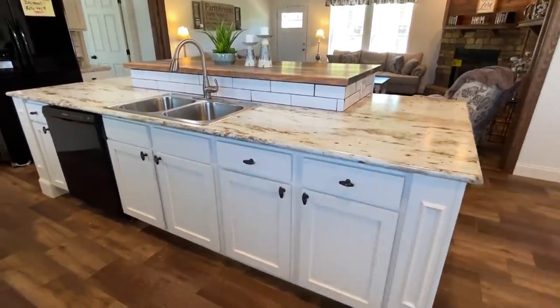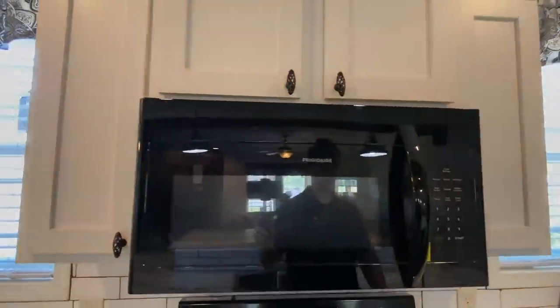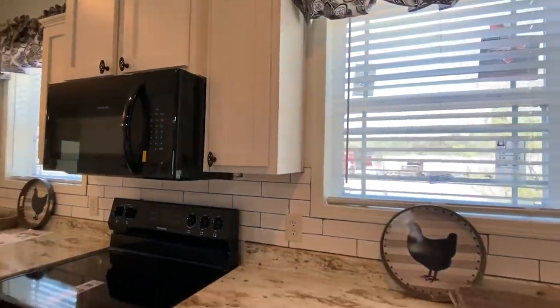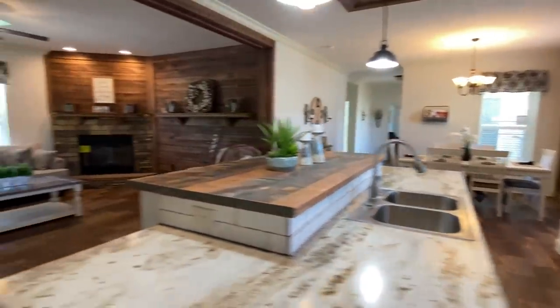Look at all of the cabinets and drawers lined up through there. Let's see. We went with the black Frigidaire appliances. We've got to open at least one cabinet. I'm going to open this one right here.